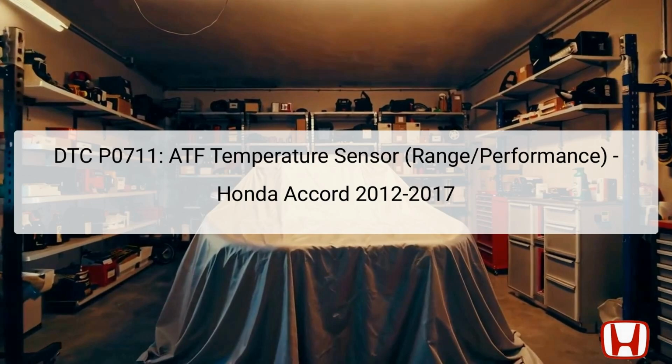In this presentation, we will look at the Diagnostic Trouble Code DTC P0711 pertaining to the ATF automatic transmission fluid temperature sensor's range or performance in Honda Accord models from 2012 to 2017. This issue can significantly affect the vehicle's automatic transmission performance and overall drivability. It's essential to identify and troubleshoot this error accurately to prevent further damage to the transmission system.